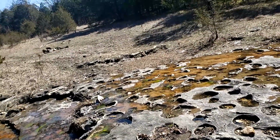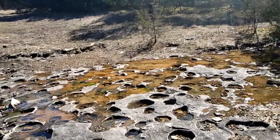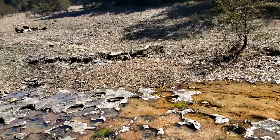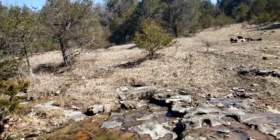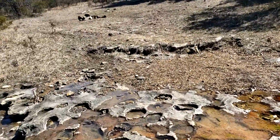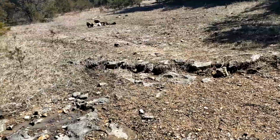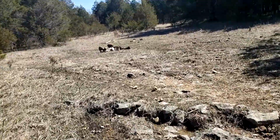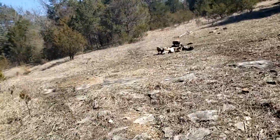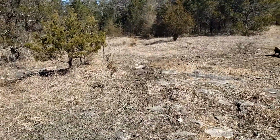So, see how it's got a campsite? I guess this probably has water in it most of the time, somewhere or another on the creek. So pretty cool. All right, we're heading that way.